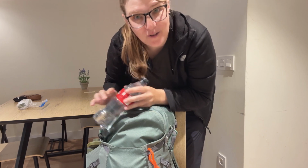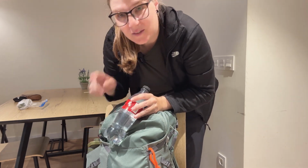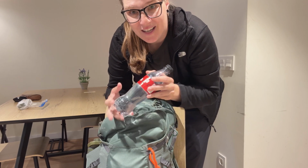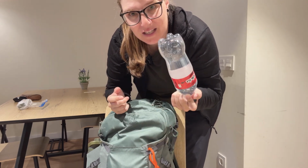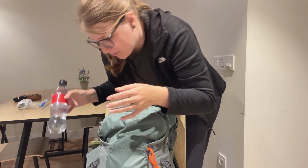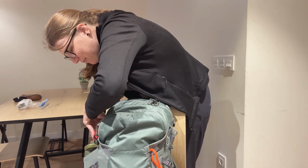And since the capacity of my Grail bottle is only half a liter, there's some stretches when the water is a little bit more rare. And in those incidences, I just bring another bottle full of water that I picked up anywhere on the road and just stuff it in there as well.